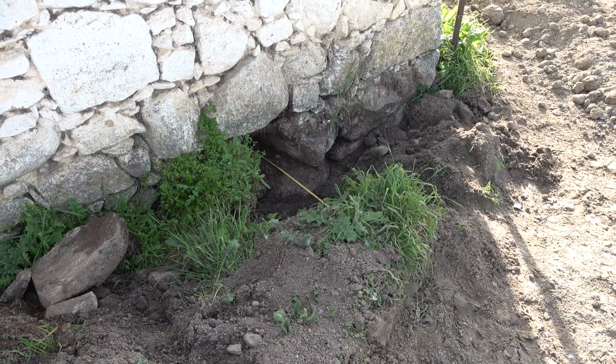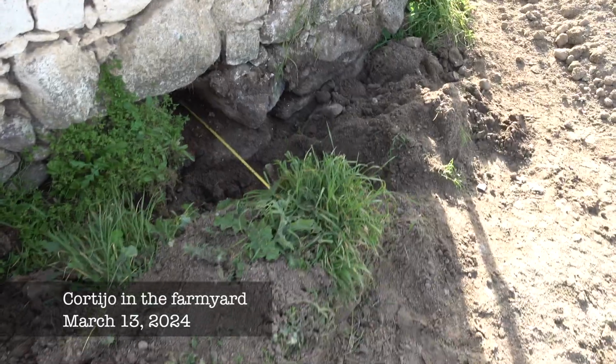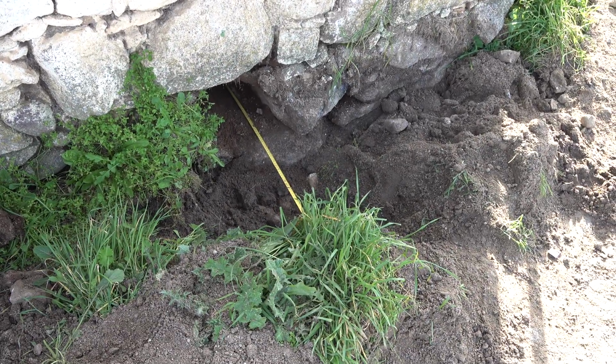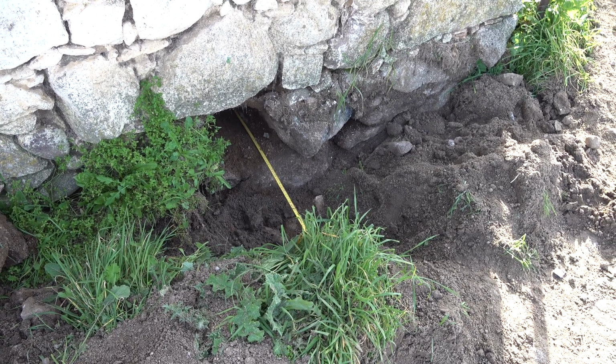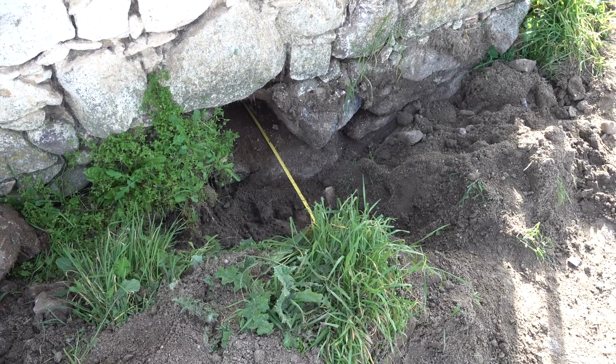Good afternoon. Let's see what the excavator crew achieved today, and I'm going to show you also what Angel and I did. Angel and I made a hole. You can see the tape measure in there. That is where the grey water will leave the bathroom of the Cortijo. I'm going to show you the other side in a moment.